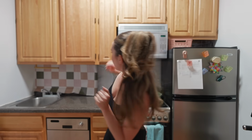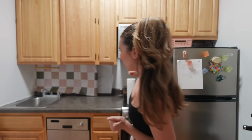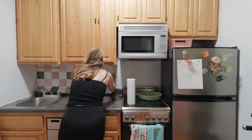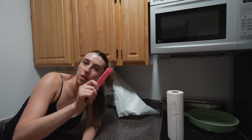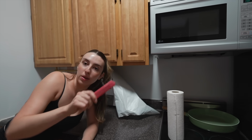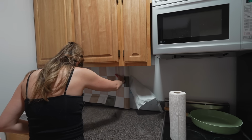I feel like the key to this is slow and steady wins the race, because I'm going slow, but knock on wood, so far so good. I like this. Do you guys like this? I feel like it adds a cute little charm to the kitchen. Got a box cutter. A TikTok told me the best way to cut around the plug, so we're just gonna go for it, I guess.